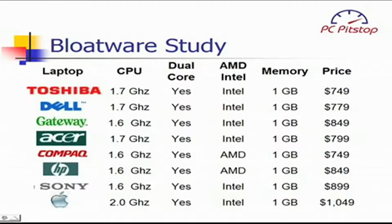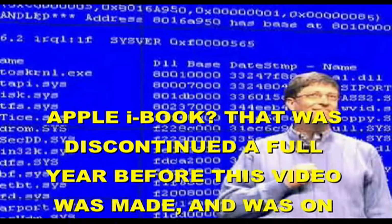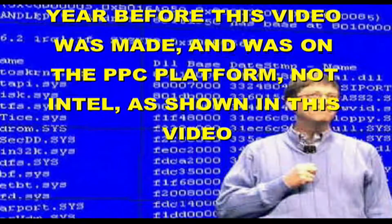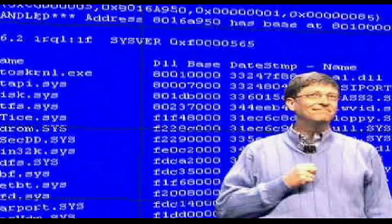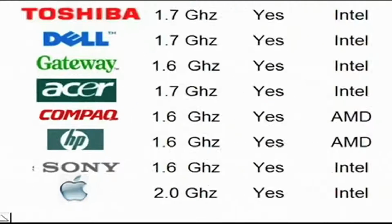Each laptop had similar specifications, including dual-core processors, 1 gigabyte of memory, and costing between $750 and $900. The only exception was the Apple iBook, which cost $1,049, the cheapest model they make.